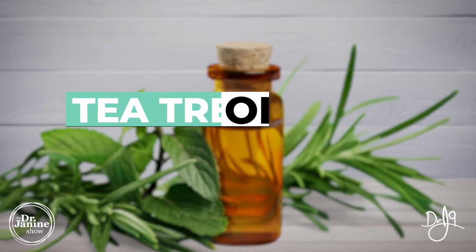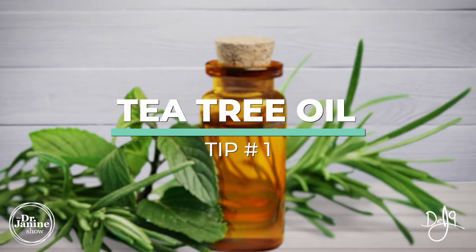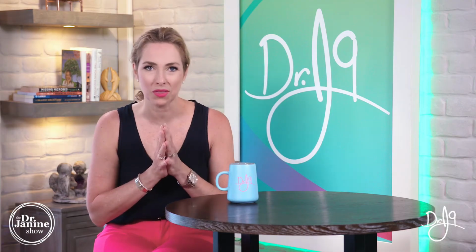So tip number 1 is to use tea tree oil. Tea tree oil is an essential oil which is an antiseptic. It does have a quite distinct smell, so you may not want to always use this at the beginning of the day. You may prefer to use it closer to bedtime, but use this right on the boil itself and it can help to kill some of those bad bacteria associated with the boil.